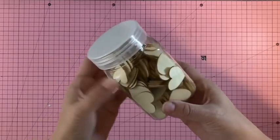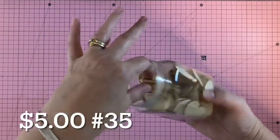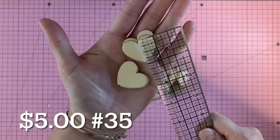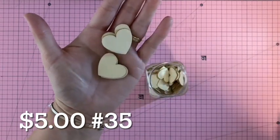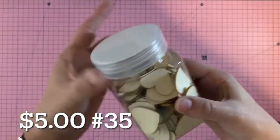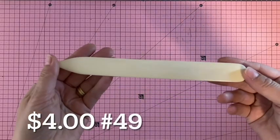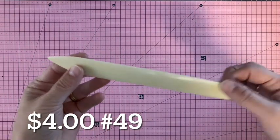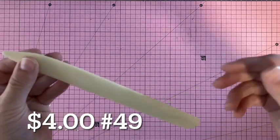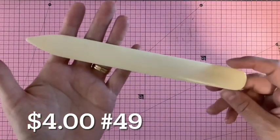Okay, next up, I've got this plastic container of wooden hearts. They're all the same, these wooden hearts. They are about 1 inch, and great for table scatter, or you could epoxy or decoupage napkins onto them. So really fun. Okay, so this is an ivory bone folder, great for scoring paper and also for flattening your creases. Great size, it is 8 inches long. So there is that one.